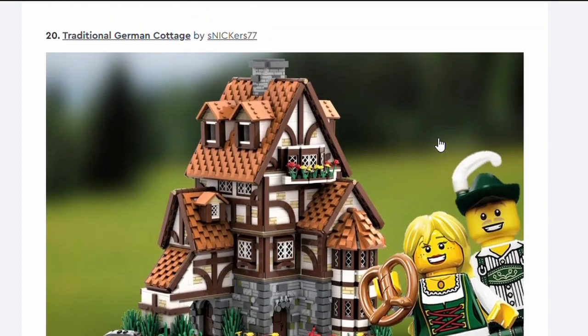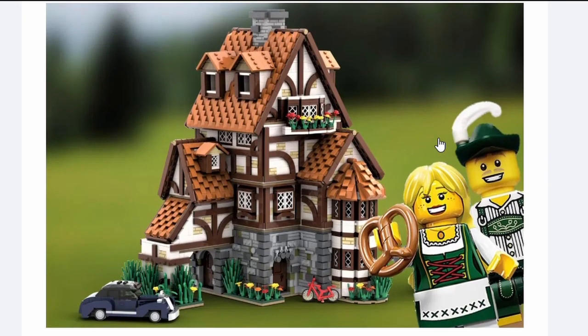Next we have the traditional German cottage, which looks to be using the same idea medieval blacksmiths had. It is a very nice build, I would say. I would say has a lot of potential when compared to the blacksmith shop. But as we have the blacksmith shop, and this one is very similar to that, in my opinion, will it be made? I'm not too sure.